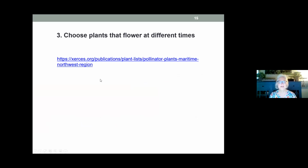Again, the Xerces Society is a really great source. This is that same document I talked about earlier, the plants of the Maritime Northwest region, trying to choose some of those plants that flower at different times for the pollinators, not just for the butterflies, but for the bees.